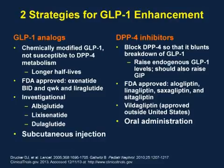There are two strategies for GLP-1 enhancement. How can we enhance GLP-1? Well, we can actually administer a GLP-1 analog. These are chemically modified GLP-1, not susceptible to DPP4 metabolism. So these agents have a longer half-life and a higher GLP-1 level. FDA approved exenatide BID, exenatide once weekly, and liraglutide, and some new ones in the foreseeable future, like albiglutide, lixisenatide, and dulaglutide. All these agents have to be given as an injection into the subcutaneous tissue.